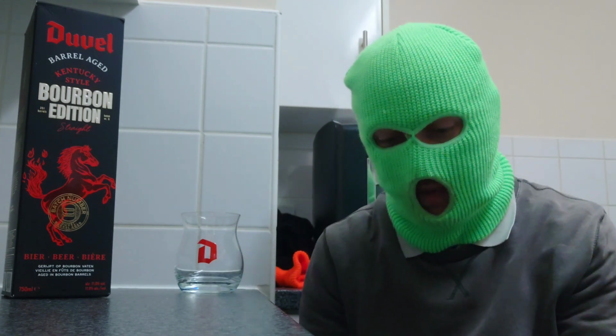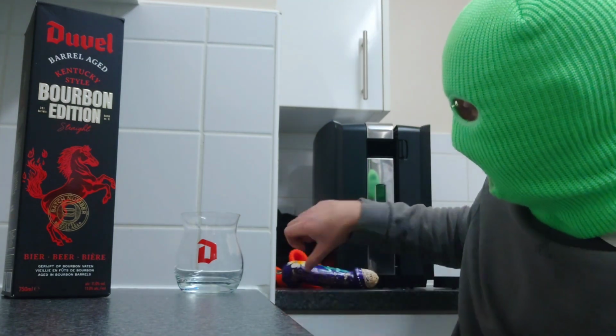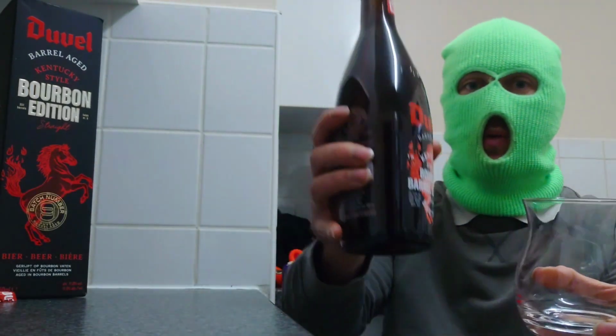So let me just crack this open because I cannot wait. I've been waiting far too long for this beer, and this better be good, as I shall be disappointed. I'm going to move that over there. Right, here we go. On with the pour then.